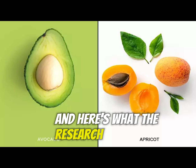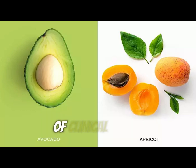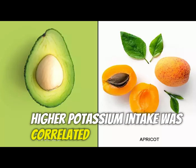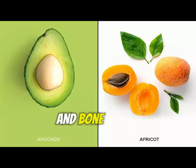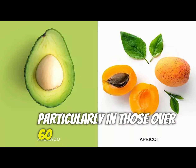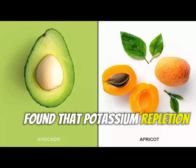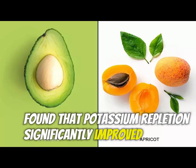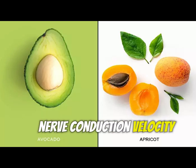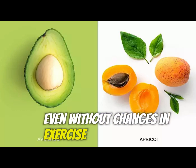And here's what the research shows. In a 2020 meta-analysis published in the American Journal of Clinical Nutrition, higher potassium intake was correlated with improved muscle function and bone density in older adults, particularly in those over 60. Another study from the Journal of Applied Physiology found that potassium repletion significantly improved nerve conduction velocity and muscular strength in individuals with previously low levels, even without changes in exercise habits.